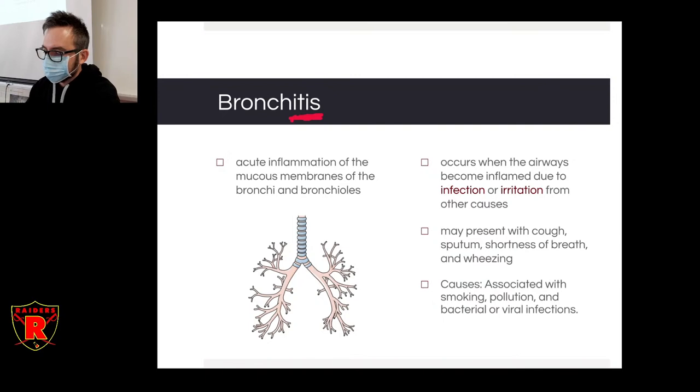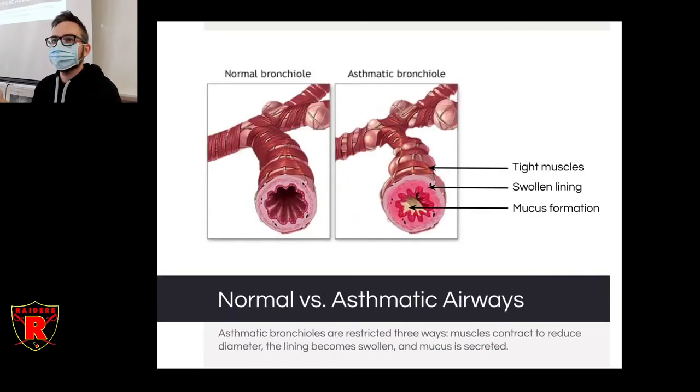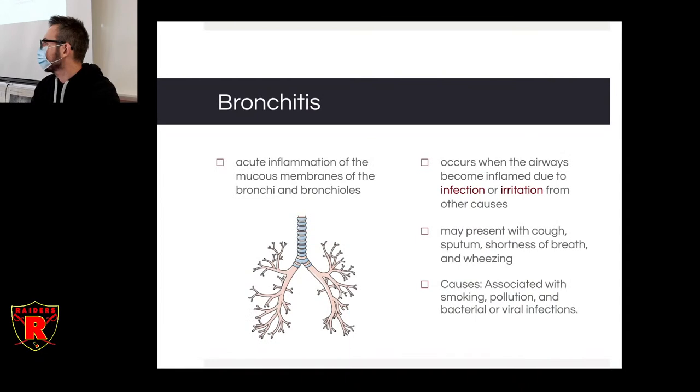So bronchitis specifically is when you get an irritation and inflammation of your bronchioles. Just like with the asthma attack, the inflammation is going to make it more difficult to breathe. Obviously, you're going to have that swelling happening inside of your bronchioles. The same thing is happening in bronchitis. It's not quite as severe as asthma usually, but you are experiencing swelling in your bronchioles, which is making it difficult for you to breathe. It also increases the amount of mucus that's being produced in your bronchioles.